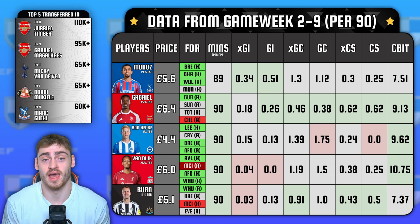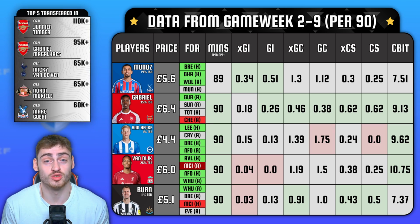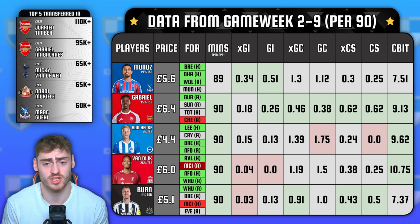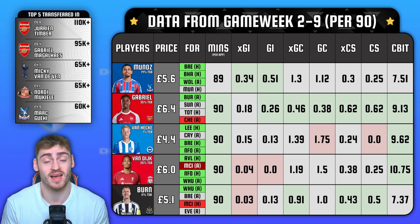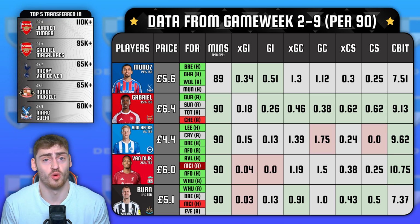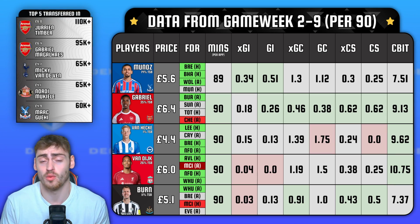Now you're gonna laugh, okay? Picking a defender from a team who has got 0 clean sheets in the last 8 games is pretty diabolical. It's not a good choice, but you have to understand Brighton have had some tough games. Now they're playing the likes of Leeds, Brentford, Nottingham Forest, and after that the games still are very, very easy.